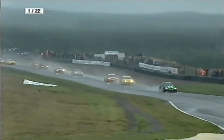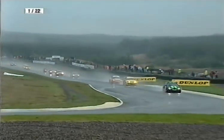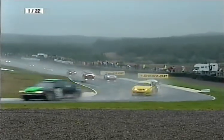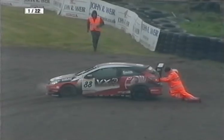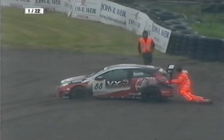And it's Rob Collard who's taken advantage. Yeah, great start from Collard. Unfortunately for Proctor, he just was overcommitted into that first corner and ran wide, and Plato didn't waste any time getting up the inside into McIntyre's. There is Gavin Smith's car off in the gravel as well.